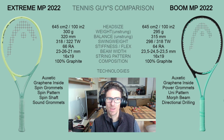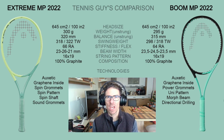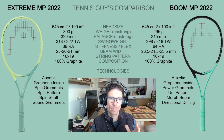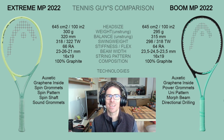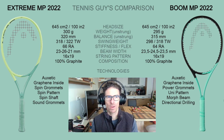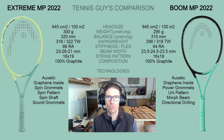But the biggest difference is in the head shape, guys. So don't be fooled by the overall head size. The head shape for the Extreme MP on the left side is classic, let's say. It's the classic oval head shape. The Boom MP comes out with a Yonex-like head shape that is more similar to the isometric head shape.